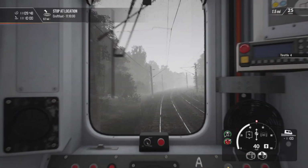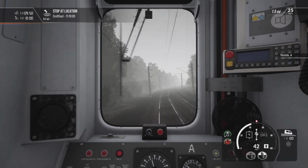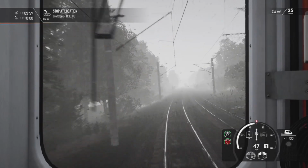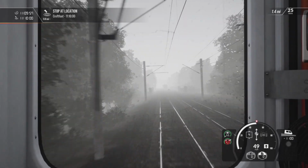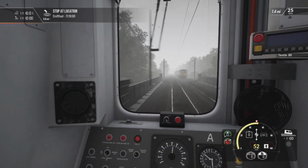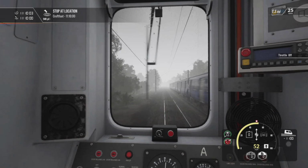Let's get up a tad more. I'm slowly trying to learn this route. Slowly but steadily. So I'm looking out for markers where I could say, right, we'll come up to Croftfoot, let's start slowing down here. I'm guessing this bridge here would be the marker to say you're just over half a mile out to Croftfoot, start bringing the speed down.